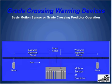Now, the basic configuration of, say, a motion sensor or a predictor is as shown in this slide. Now, the bottom box on the bottom of the screen represents the motion sensor. You can see we have a variety of plug-in cards. We have two pairs of connections to the unit. You have one pair called the transmitter, XMTR, and another pair called the receiver, the RCVR. And you can see that each of those are connected from the unit to the track. The way that the motion sensor works is it injects a constant current, AC, alternating current signal, into the rails through the transmitter leads. Now those are connected about 50 to 70 feet beyond the edge of the roadway.